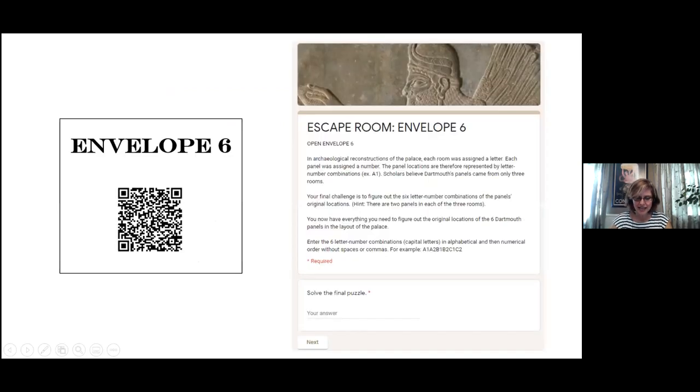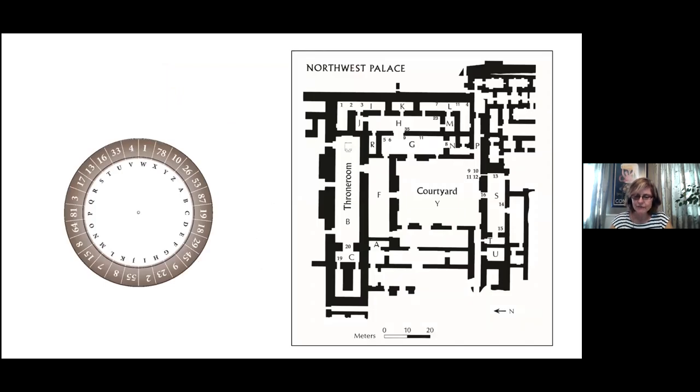Finally, go ahead and scan the QR code for our last envelope, envelope 6. In this envelope, players receive this map and a third piece of the dial along with a paper fastener to put the dial together. Remember, earlier in the game, players received 2 other pieces of the dial but didn't yet know how to use them. They now have everything they need to solve the final challenge, which is locating on this map of the palace the original placement of the Dartmouth reliefs.